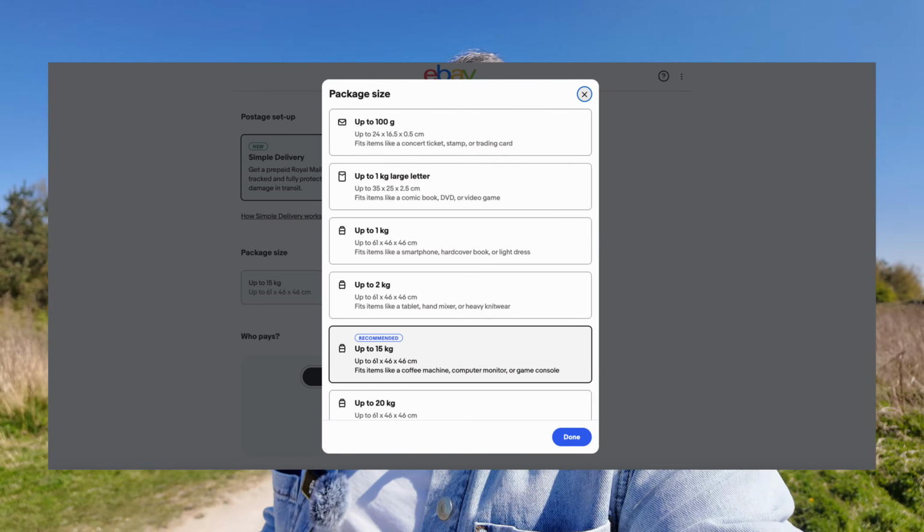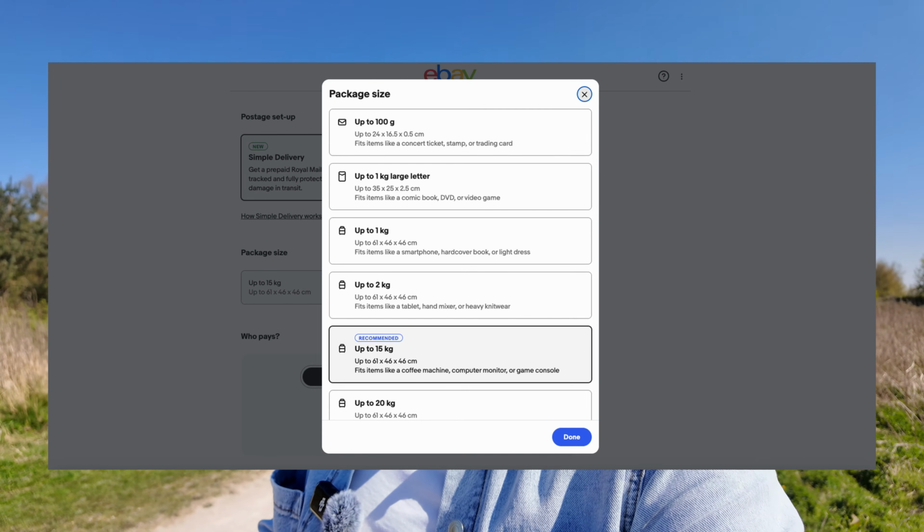So with Simple Delivery, it looks like small parcels are actually a thing of the past, where now the majority of the parcels are 61 centimeters by 46 by 46. Now I actually consider this to be a bit of a bonus.